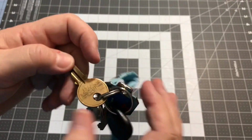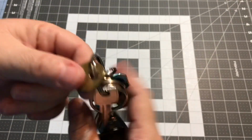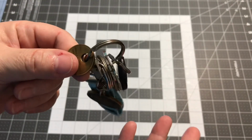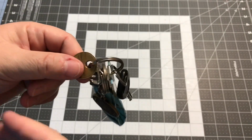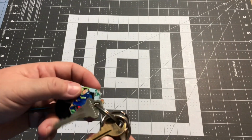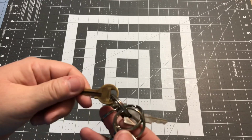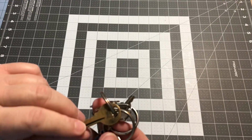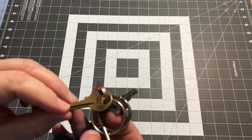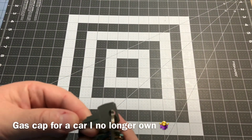This is the key to my post office box. That's also in the link down below if anyone wants to send me a surprise. Not saying you have to, but this is where I pick up your postcards and stuff. And then I just have random other ones. This is the key to my kid's house. This is a key to something. It's a master lock, so I don't know. It's a key to something. This is a key to something else.